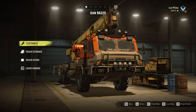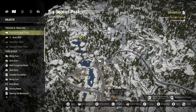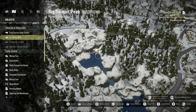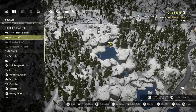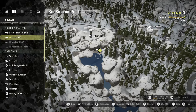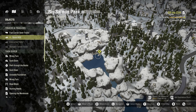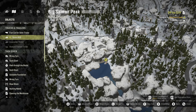What to expect today? Last time we ended up with smaller tasks at the Big Salmon Peak, the second area of the Yukon. And we tried to get the Scout 800 from the fisherman. So, the task is off the cliff, and we need to deliver the fisherman's car back to him, back at his house. And it's dropped down here into that smaller kind of lake. And we tried to catch it with a crane, which went pretty bad.